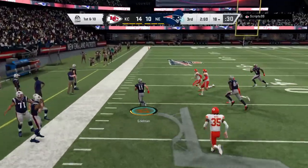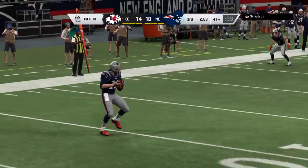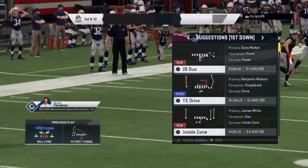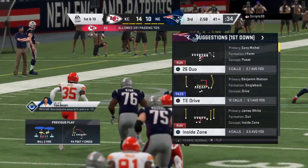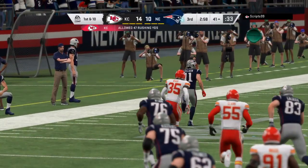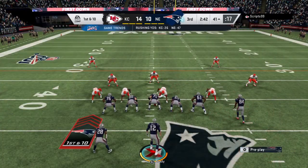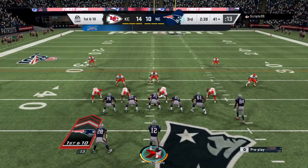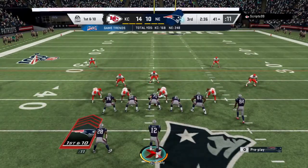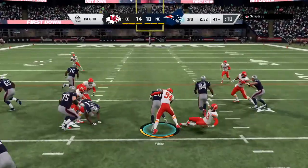Throwing here to start the drive as they connect left side. Brady and Edelman hook up for a big one, and even 40 yards. And finding Edelman underneath, that's a recipe for success. Typical route for a good slot receiver, and Edelman's one of the best in the game. Knows how to go inside what one of my college coaches used to call the briar patch. Got to go in there where it's tough and make those tough catches. And not only can he do it, he can often run away from people after the catch.